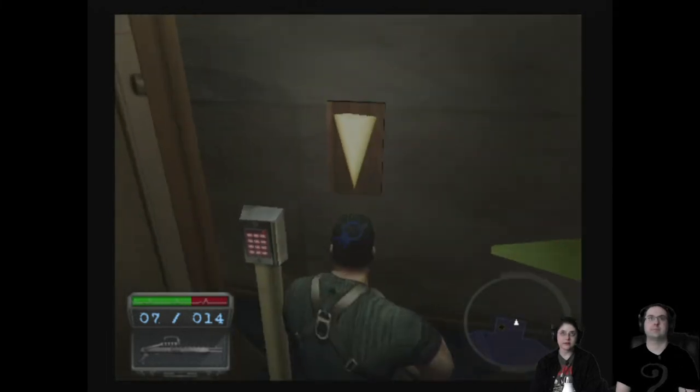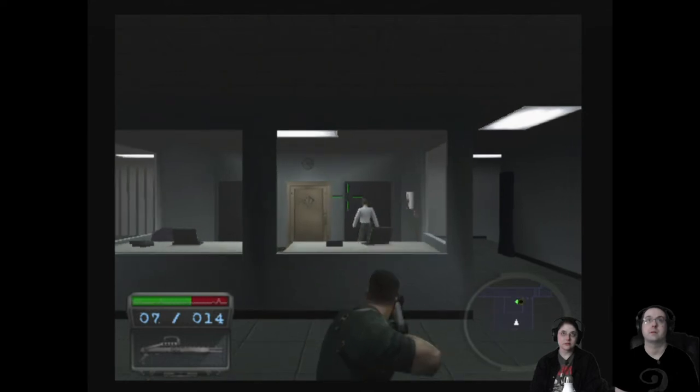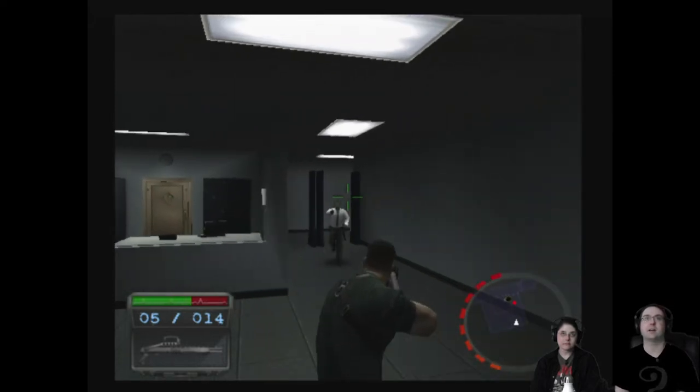Go to the keypad. Okay, because it was blue now instead of red. Cool. Oh, boy. If this guy takes more than one shotgun blast to the head. Ah, fuck. Well, the window. Okay, fine. God damn, that music is loud. What am I, Neo?